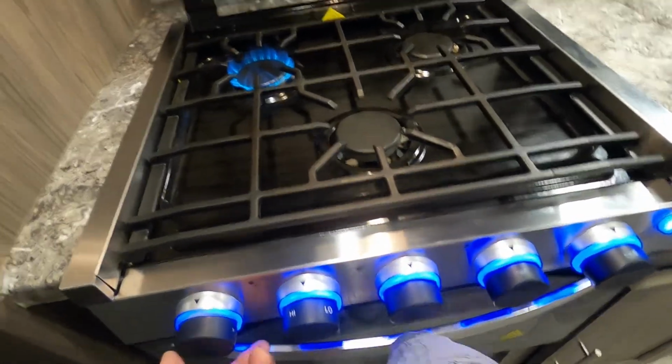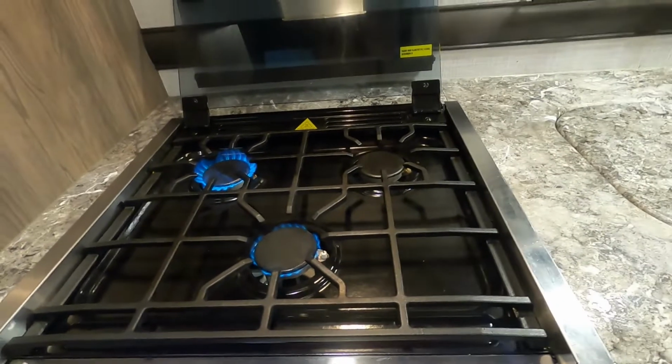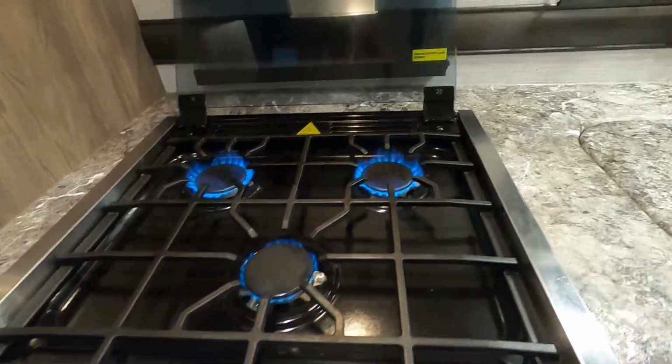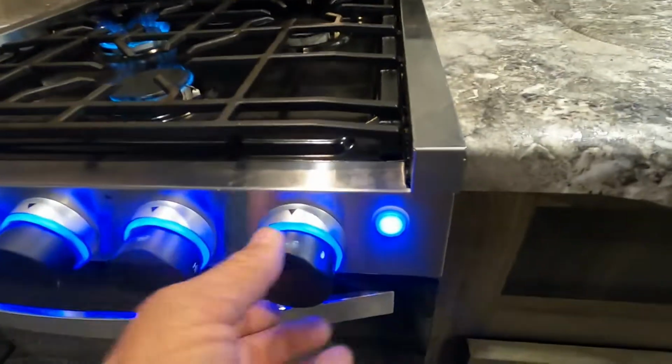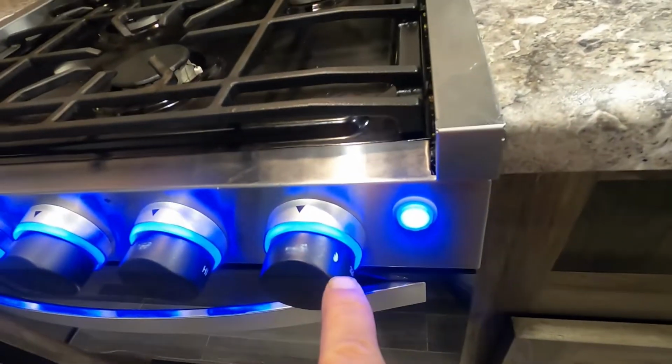Put that up there. There's that one. And then that one there. Same thing on the oven. Shut the oven off. Turn that to your flame.